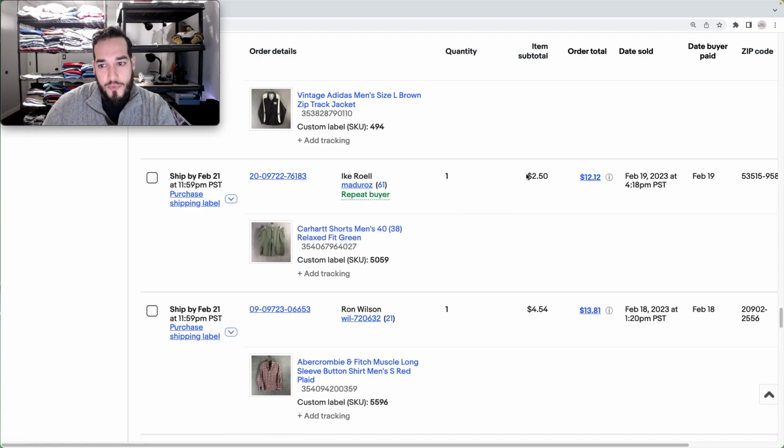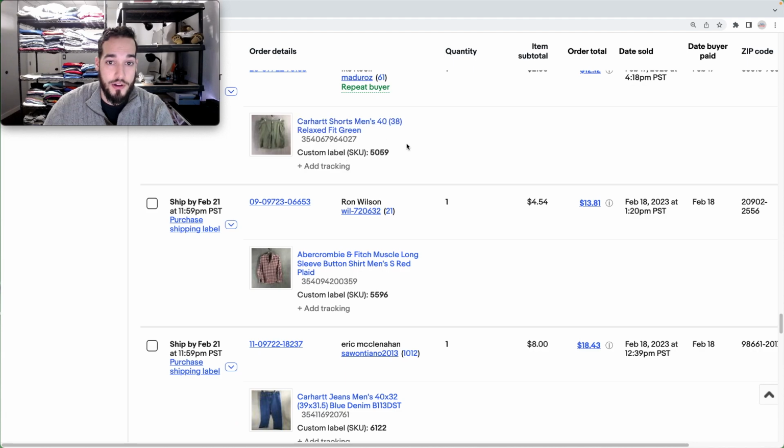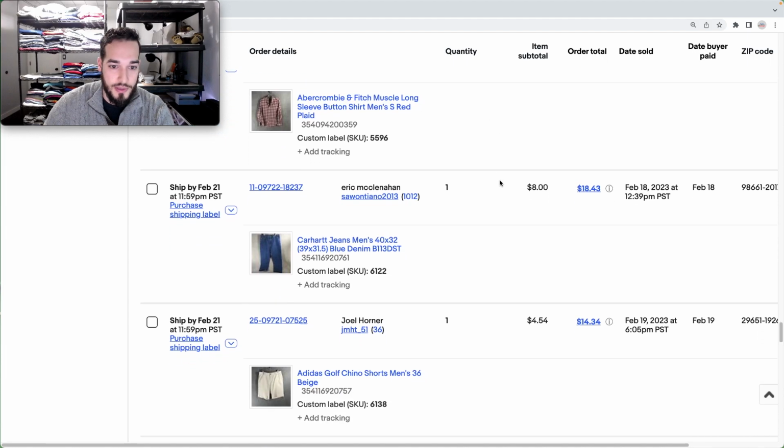Carhartt Relaxed shorts. $2.50 is really low for these. Ideally, these sell for more money, but it is a repeat buyer, and I think 6% of my sales on eBay last year were repeat buyers, and that's pretty high. So I don't mind hooking this person up with a deal. Abercrombie & Fitch Muscle long sleeve plaid, $4.54. You like to see more out of that, but it's a size small, so what do you expect?